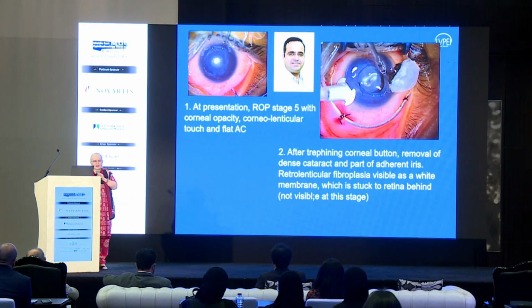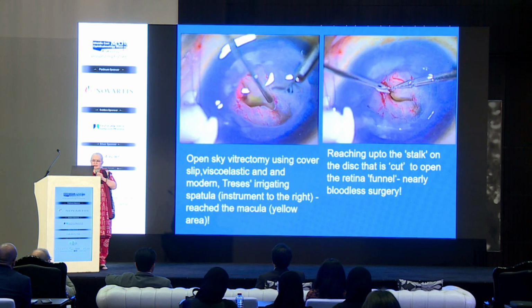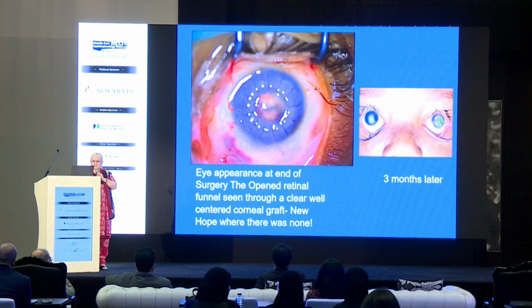We also do open sky vitrectomy. I was very fortunate to learn the open sky surgery from Dr. Hiroshi. Again, this can be done along with your cornea colleagues using a cover slip, the same cover slip which you use for microbiology. So after removing the cornea and the lens, you put the sterile cover slip, and under that you can go ahead and do all the maneuvers and then fill it up with Healon or Visco and then put the graft back.